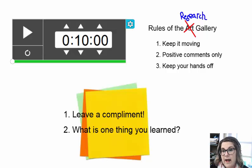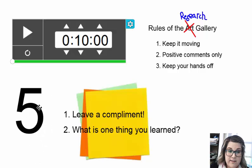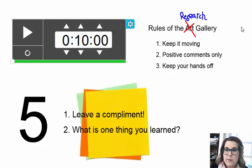We're going to have 10 minutes on the clock. During these 10 minutes, you need to focus on the rules of the research gallery. You need to make sure you're keeping it moving, you're only leaving positive comments, and you're keeping your hands off of the projects. But you also have a job to do. You are going to be carrying around a pad of sticky notes, and I'm asking that you try to visit at least 5 projects. How many projects? At least 5 projects. On your sticky note, I would like you to leave a compliment. What is something that you like that this researcher did in their project? And also on that sticky note, what I want you to leave is one thing that you learned. What is something that you learned from this project that you did not know before? We're going to have 10 minutes on the clock. So I'm going to pause our video now so we can get our research gallery ready to go.